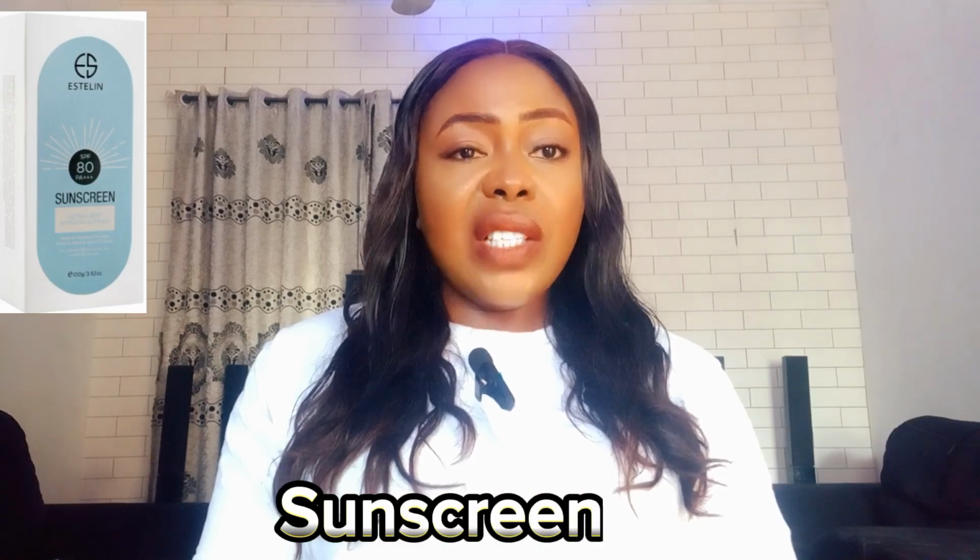Your sunscreen is very, very important, because without your sunscreen, these other products, the serum, the moisturizer, and whatever you applied on your skin are not going to work. They won't be effective. So you need a sunscreen, and a sunscreen that is also very effective and budget friendly is the Estelene sunscreen. I'm going to leave a photo of it on the screen. This Estelene sunscreen goes for 4,500 naira.